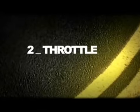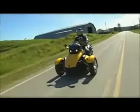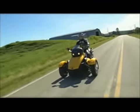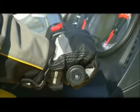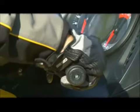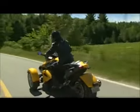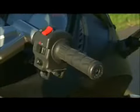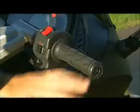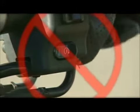Number 2. Throttle. Your right hand on the right hand grip controls your vehicle speed. To increase your speed, use your hand to roll the throttle towards you. To decrease it, you roll the throttle away from you. A spring mechanism returns the throttle to the idle position when you completely release your grip. Each time before starting your engine, you should check to make sure that this happens. If not, do not start your engine.